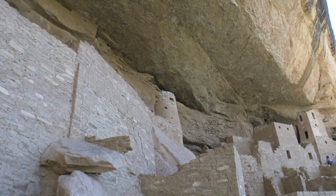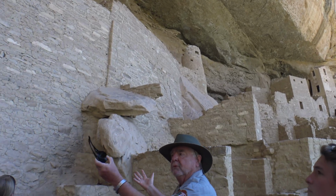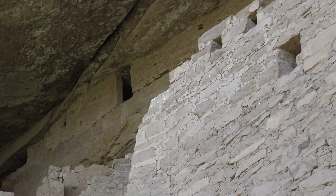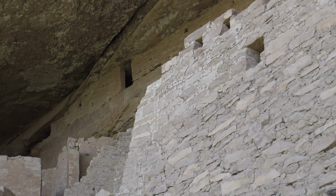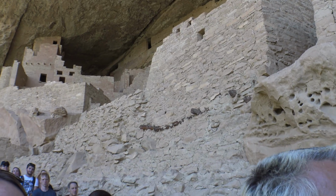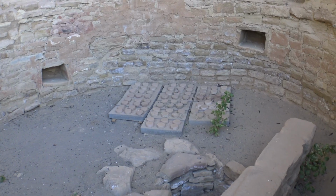There it is, wood and dirt and rock. And they lived so connected to it. All I know about my shirt, it's the Ranger shirt. All I know is made in Mexico, of all things. The Ranger shirt.